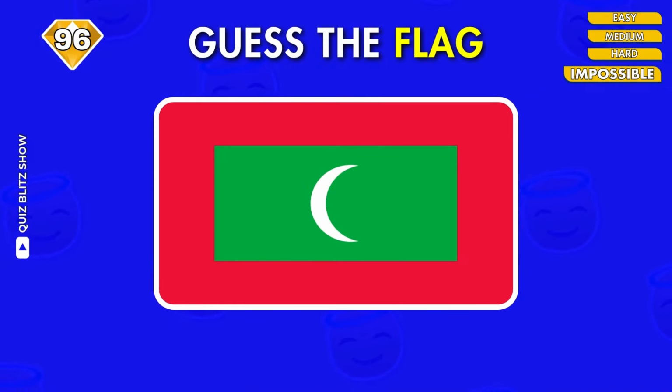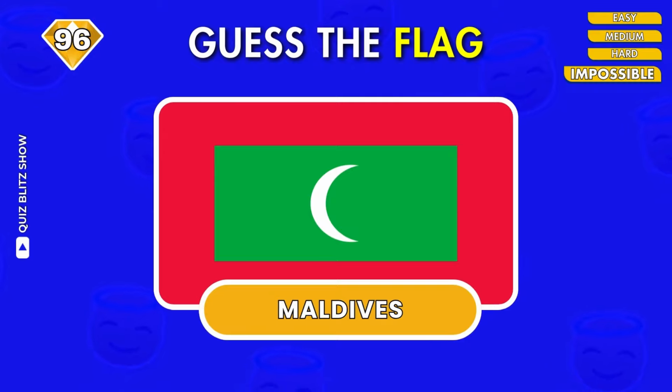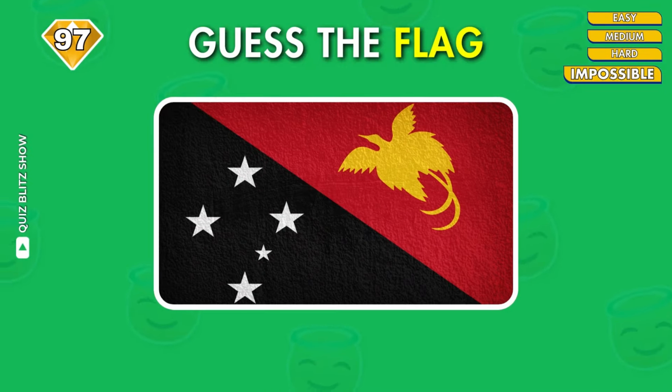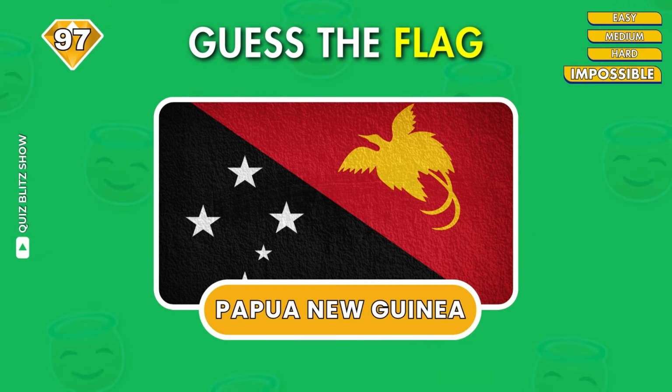Let's see if you can get this one. Which flag does it represent? Spot on, it's the Maldives. You got it, that's Papua New Guinea.